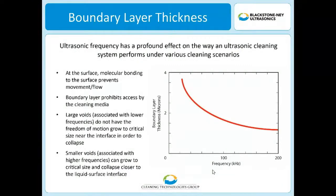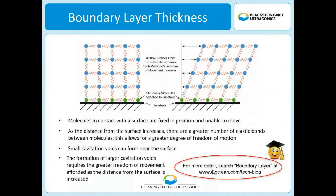All right, boundary layer thickness. There is something called the boundary layer, which is near the surface of a part. This is an area where the clean liquid is so well connected to the part that it literally can't move, which means that it can't move to make cavitation voids. The closer you are to a part, the smaller the cavitation voids must be in order to form.